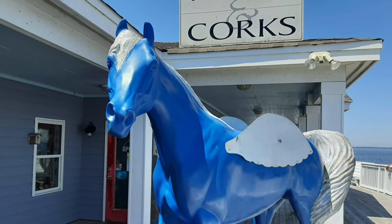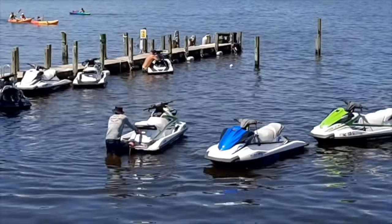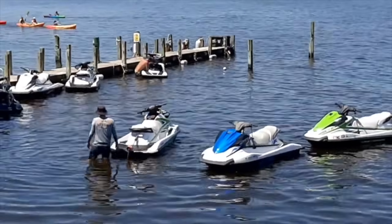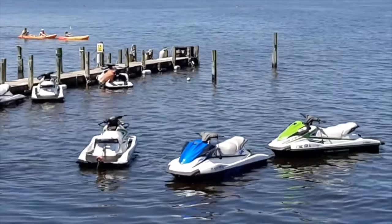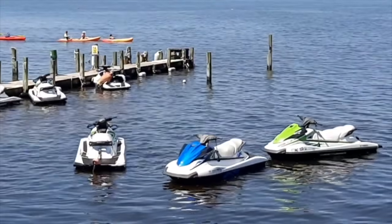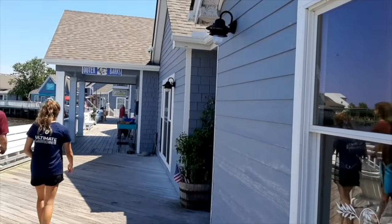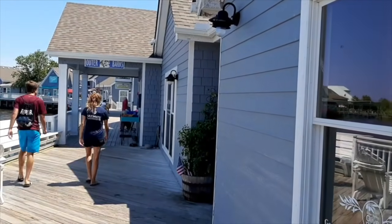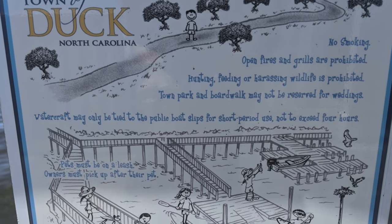Along this boardwalk, you'll find shops, restaurants, kayak, canoe, and jet ski rentals, and beautiful views of the Sound. This is a great spot to grab lunch, dinner, or dessert, and do a little shopping on your vacation. Or maybe spend some time out on the water.